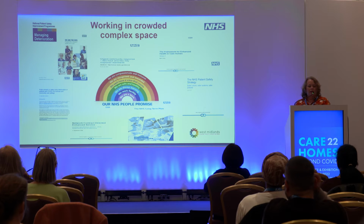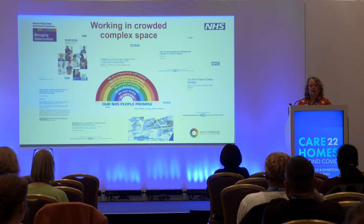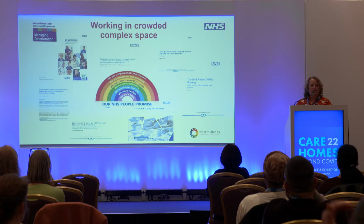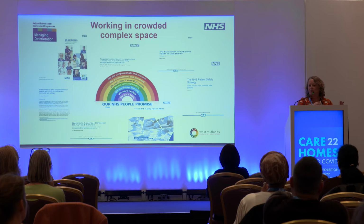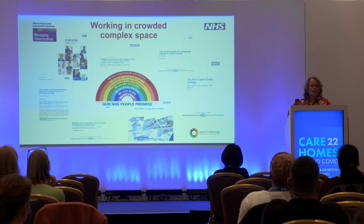However, the work that we're doing within the collaboratives is in a very crowded space. Some of the work that we do, deterioration, doesn't sit on its own in isolation. There is a lot of work we do around prevention, and we use a framework for that. But if you think about falls and frailty, that has a work stream of its own, and yet if we can prevent people falling, actually, we prevent them deteriorating as well. So it becomes a much bigger picture of the things that we want to be working on. And I know Sarah talked this morning around nutrition and hydration. If somebody hasn't got the right nutrition and hydration on board, they will fall. So all of this starts to sit under one big umbrella.